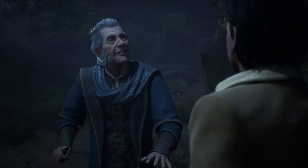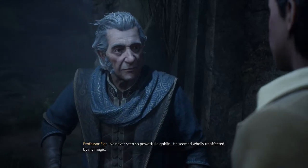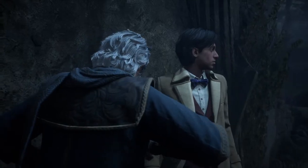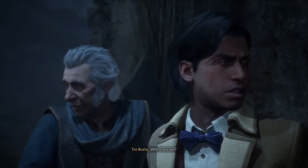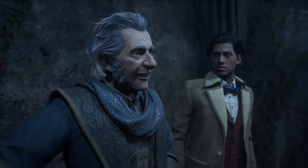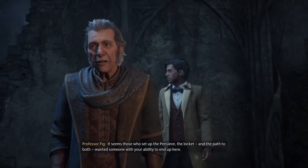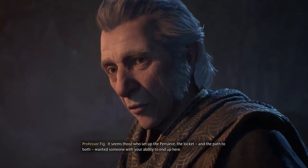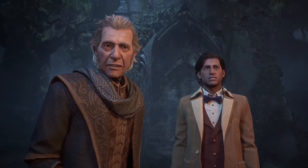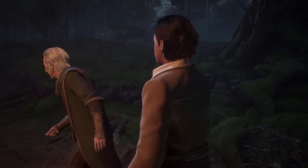Are you all right? Fine, sir. I've never seen so powerful a goblin. He seemed wholly unaffected by my magic. Where are we? It can't be. It seems those who set up the Pensieve, the locket, and the path to both, wanted someone with your ability to end up here. Come. We have a sorting ceremony to get to.